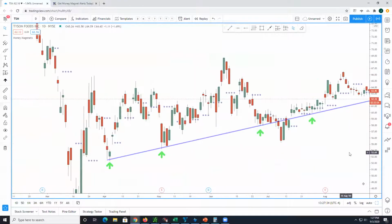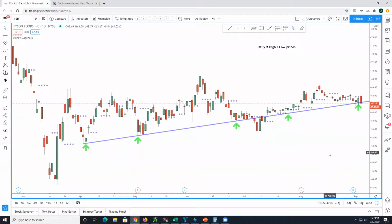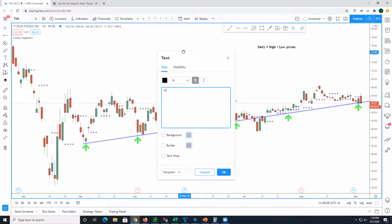But one of the things that I want to do is count all the money magnets on the screen, and then simply discover how often does it actually work. So starting from left to right, which is from March of 2020 this year, we have 1, 2, 3, 4, 5, 6, 7, 8, 9, 10, 11, 12, 13, 14, 15, 16, 17, 18, 19, 20, 21, 22, 23, 24, 25, 26, 27. So we have 27 money magnets on the chart.